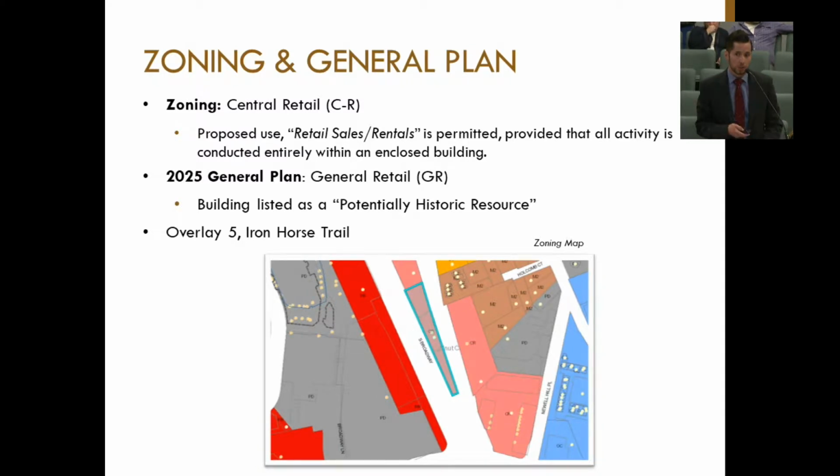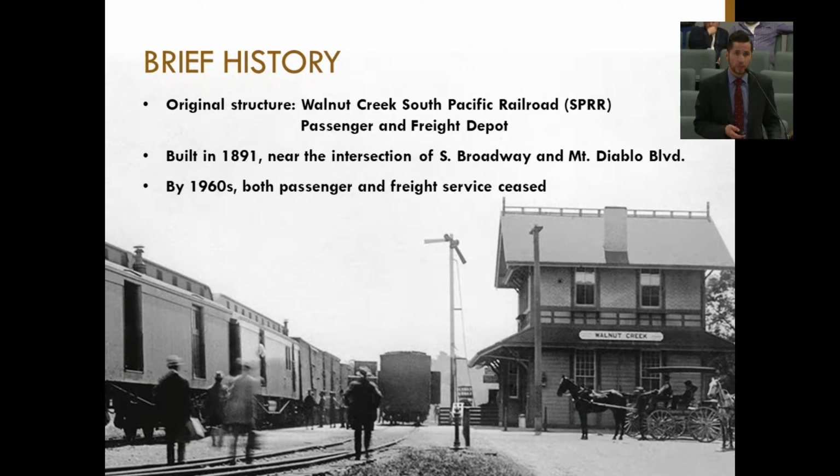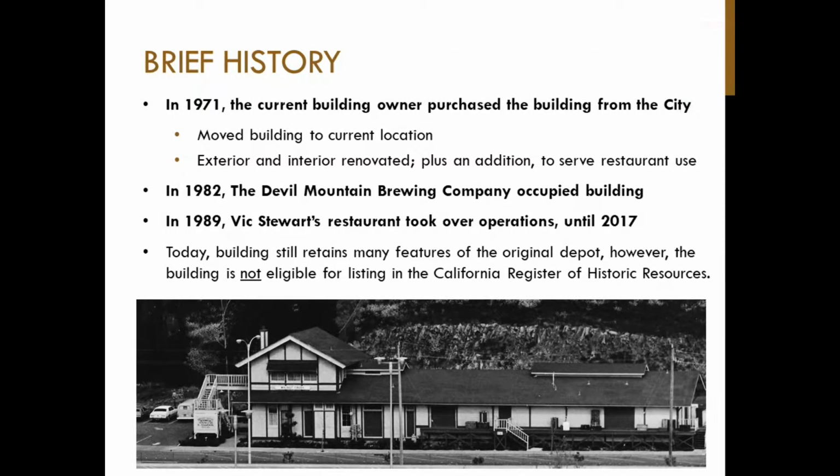However, nothing from this project conflicts with that overlay. Brief history: the original structure was dubbed the Walnut Creek South Pacific Railroad Passenger and Freight Depot. It was built in 1891 near the intersection of South Broadway and Mount Diablo. By 1960, both passenger and freight service ceased, and therefore in 1971, the current building owner purchased the building from the city with the condition that it be moved but also renovated.